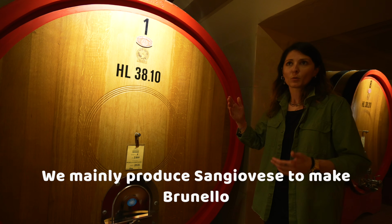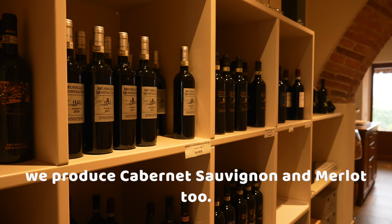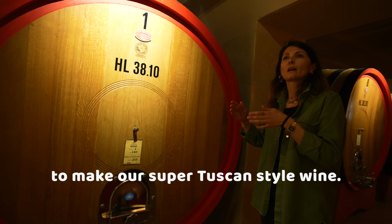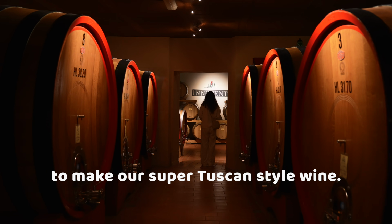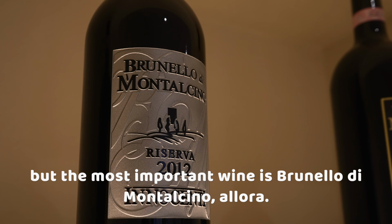We mainly produce Sangiovese to make Brunello. We produce Cabernet Sauvignon and Merlot too to make our super Tuscan style wine. But the most important wine is Brunello di Montalcino.